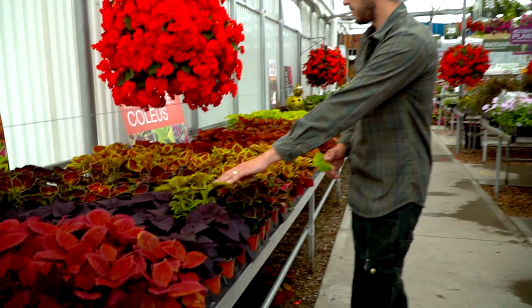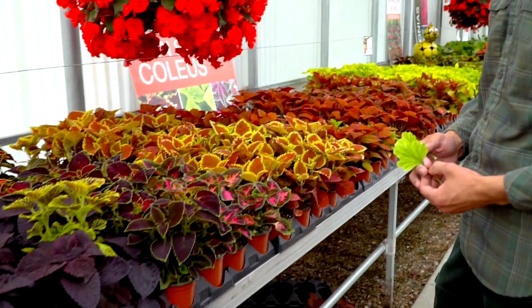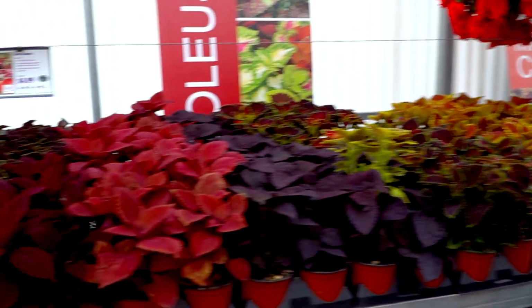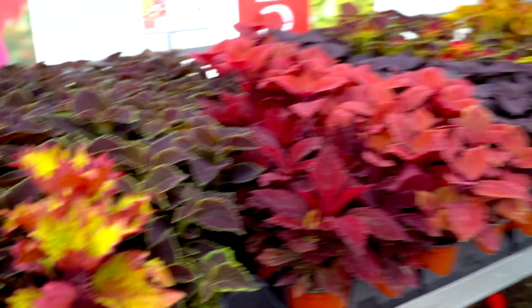This is especially important with plants such as coleus. Coleus are ever popular. They've got great foliage, great interest in planters and small patios. They work in the shade as well as in sun, but they do not like to be overwatered. Let them dry out in between watering. When you do water, water with a little bit of fertilizer. That goes the same with all your petunias, geraniums, annuals, and baskets.